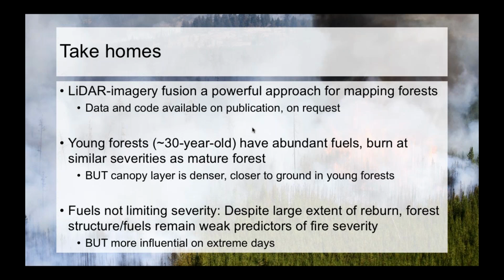Finally, we did not find compelling evidence that fuels were strongly limiting fire severity in the Berry Fire, which reburned large areas of young forest. But we did find these interesting, stronger relationships on extreme weather days. And these equations that we fit could be particularly useful for providing a baseline of assessing how the relationships between fuels and fire severity are today and how they might change in the future. And they may allow us to see whether over time we start to see stronger influences of fuels limitation in these forests in this region.